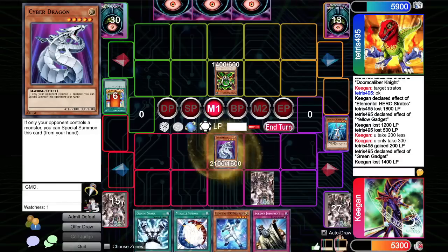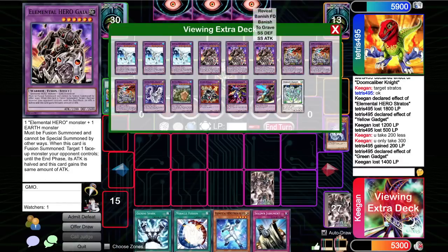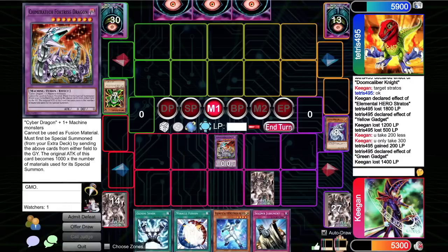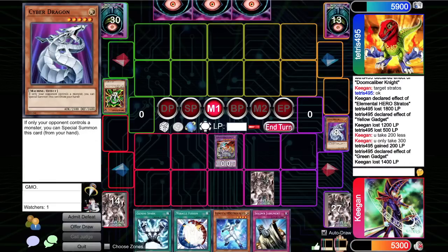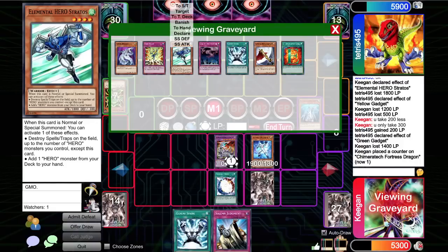Special Cyber Dragon. Use the Green Gadget. Make Chimera Tech. As soon as it's done lagging. Of course, wouldn't be a video without DB lag. The accidental zoom and DB lag. There we go. We got Cyber guy, Chimera Tech guy with the DB lag involved. And we've got normal summon Alias and activate Miracle Fusion. And that's lethal. So, moving on to the next game.